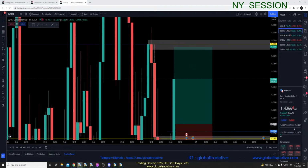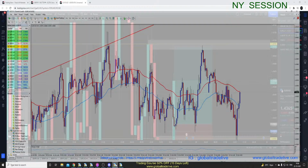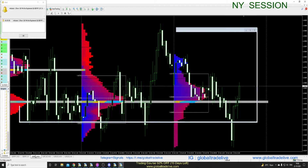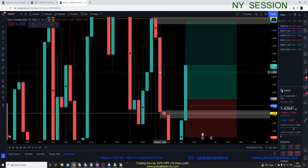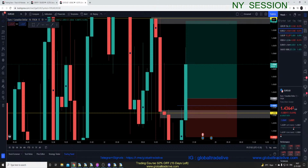I'm gonna close 90% at 10 pips, because at 10 pips it will be approaching towards the rejection zone. Let's have a look at the volume indicator. Yeah, it should be moving up. So now if it comes back to entry point, I'm gonna close half.